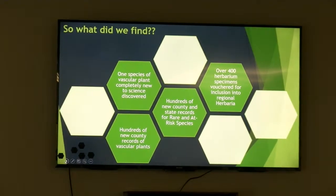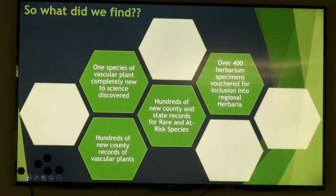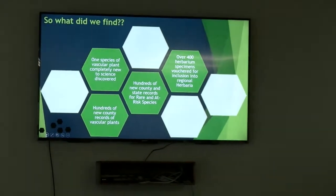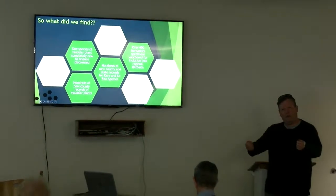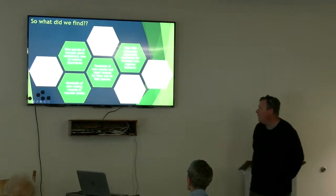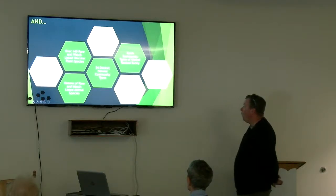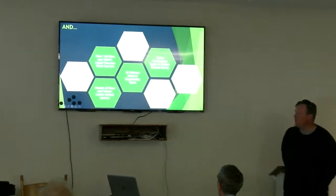So what did we find? We found one species of vascular plant completely new to science, and I will talk about what that is near the end of the program. Hundreds of new county records of vascular plants. And when I say vascular plant, I guess you're all master gardener people, right? So I'm talking about things that aren't mosses and liverworts, what we consider to be plants. A lot of state records for at-risk species. Lots of herbarium specimens vouchered and sent to UNC Chapel Hill or UNC Charlotte, the places I typically deposit my specimens. So lots of good data generated. And more. We have over 140 rare and watch-listed vascular plants in Polk County.